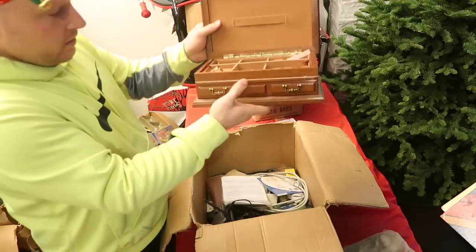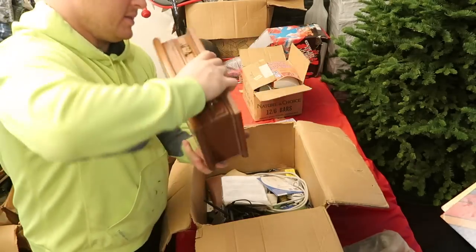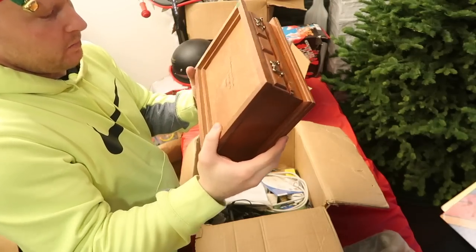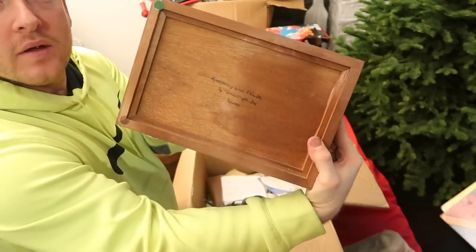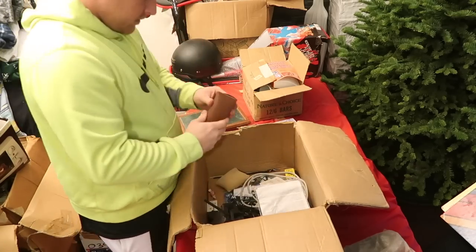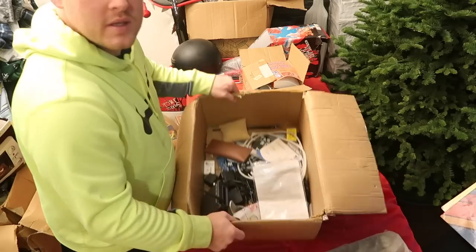But it's kind of cool. It's a man's jewelry box. Yeah. Kind of a cool jewelry box. Let's see if we can read this. Oh, just says made in Taiwan. So. Let's see. Oh, no glasses in there.